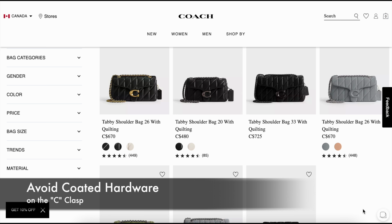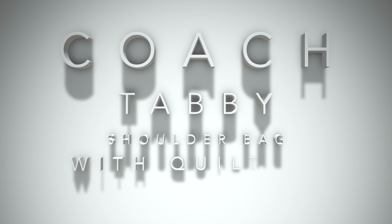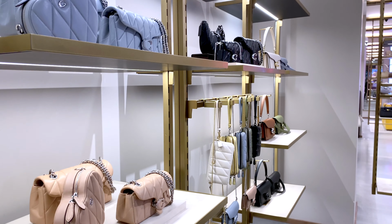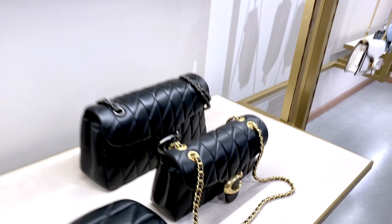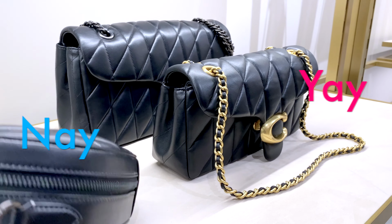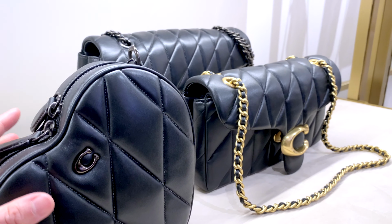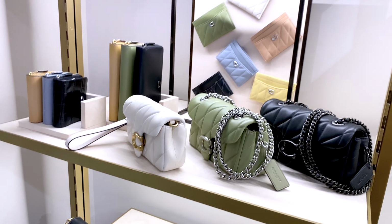So that is my quick review of the latest Coach Tabby shoulder bag with quilting, showing you all the different sizes, how it looks in store, in person versus online. So what do you think about this handbag? Is it a yay or a nay for you? Do you think that Coach hit it out of the park for this version that's just been released, revamped in 2024? Or do you think it is a hard pass?